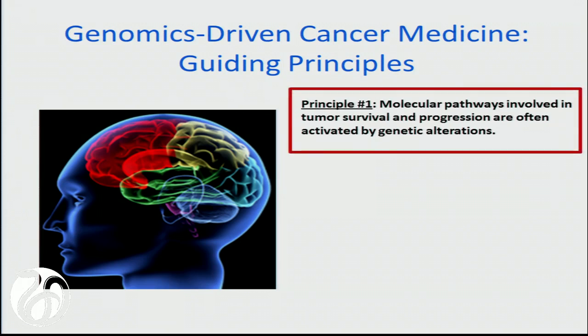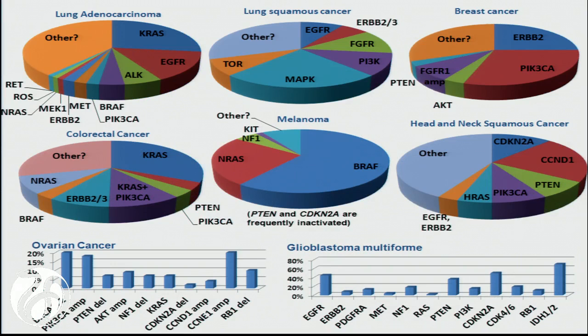Molecular pathways involved in tumor survival and progression are often activated by genetic alterations. I'm sure everybody knows this at a gestalt, but actually if you go through several of the major cancer types and enumerate the spectrum of mutations where, if you see it, you can already think of something you might do, in terms of either a clinical trial based on a targeted therapy that's available, or maybe steering away from a certain category of agent, the numbers are actually quite interesting.